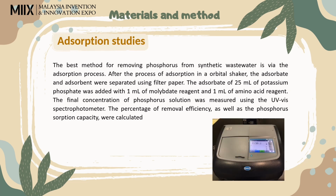Adsorption studies. The best method for removing phosphorus from synthetic wastewater is via the adsorption process. After the adsorption process in an orbital shaker, the adsorbent and adsorbate were separated using filter paper. To 25 ml of the filtrate, 1 ml of molybdate reagent and 1 ml of amino acid reagent were added. The final concentration of the phosphorus solution was measured using the UV spectrophotometer. The percentage of removal efficiency as well as the phosphorus sorption capacity were calculated.